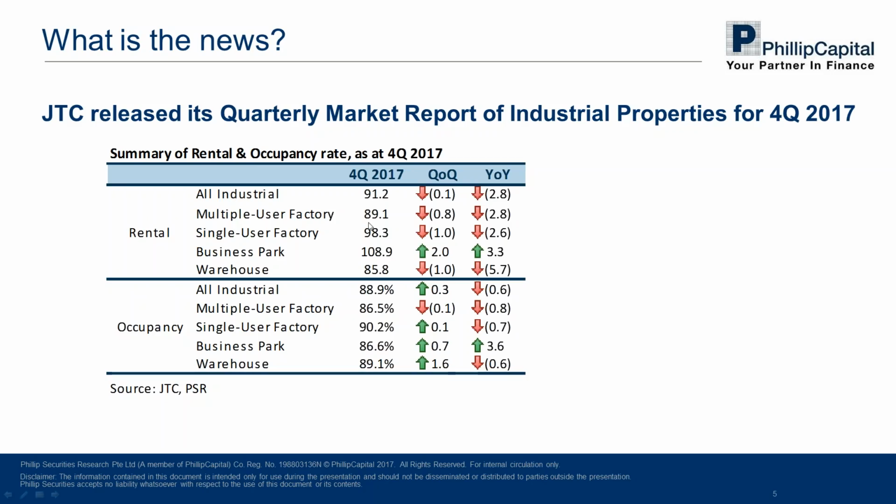In the top half of the table is the rental for industrial, and then all the individual property types, then this is the occupancy for the aggregate, and then this is for the individual property types. Just a quick glance, you can see that most of the arrows are red and pointing down. One to highlight is business park. You can see rental quarter on quarter and year on year has been higher, and likewise for business park occupancy, quarter on quarter and year on year has been higher also.